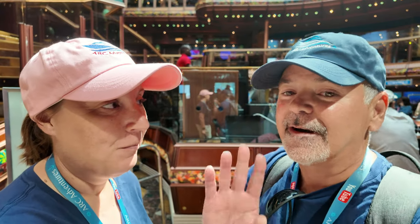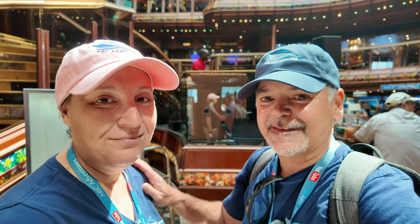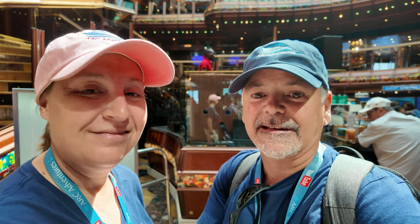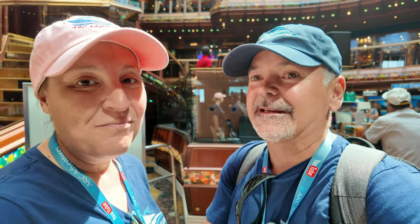We think it's the last of the fantasy class. It's her first trip on a fantasy class ship. And there's a second fantasy class, the Elation, still sailing, that does have an alchemy bar. So this, we believe, is the only Carnival ship with no alchemy bar.